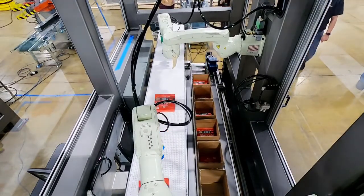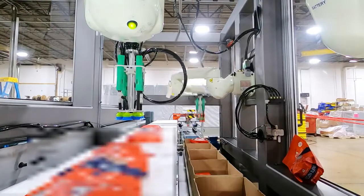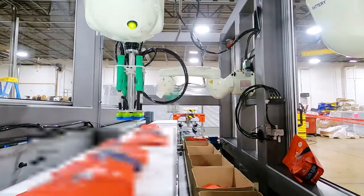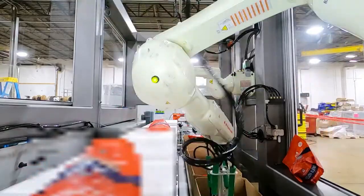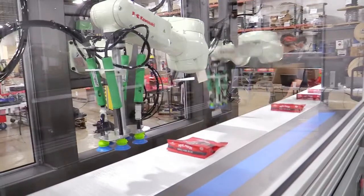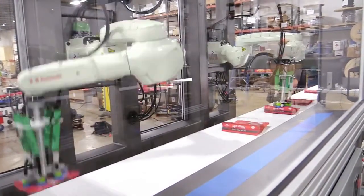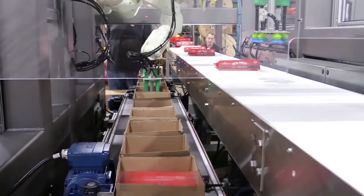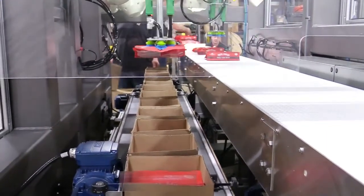That way the robot has a series of pick points for each of the products, and it can pick the product as it's ready to put it into the box. That data is shared between both the robots, and each robot will pick 50% of the product that is presented to it.